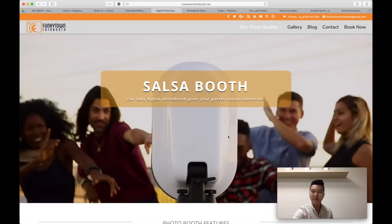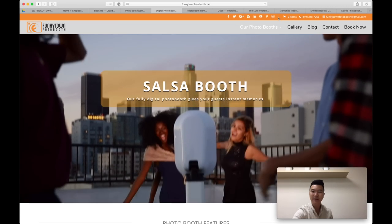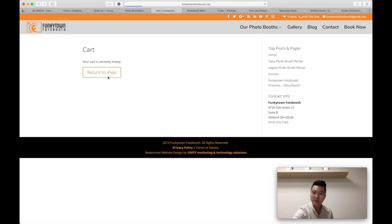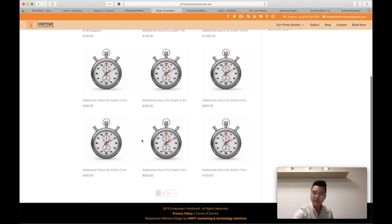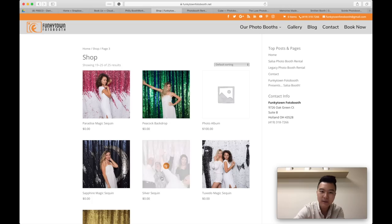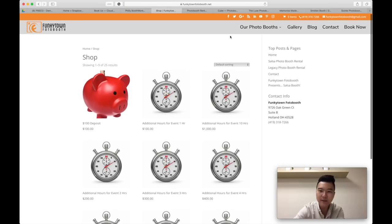Again, the big thing we're missing here is the button. I also don't think all the sharing stuff is absolutely necessary here, and I don't even know what you guys are selling here. There's a cart here. Return to shop. Interesting. Okay. Got it. I will say that an e-commerce platform for a photo booth rental is a little interesting. I've never seen it before.